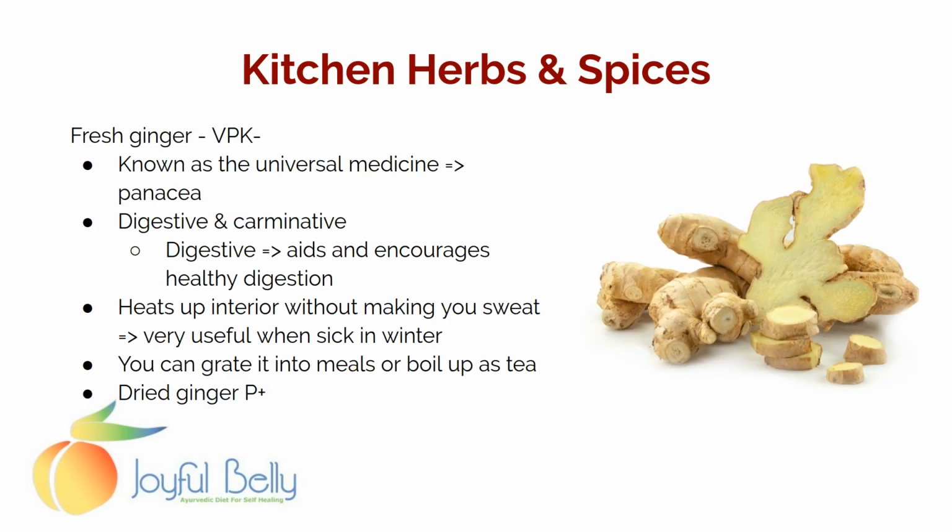And what about ginger? Fresh ginger is known as the universal medicine. It's kind of like a panacea. It's digestive, carminative, gets your blood moving. And one of the things I love about ginger is that it heats up the interior without making you sweat. Well, this is more the dry ginger does that. Fresh ginger may be a bit more diaphoretic.